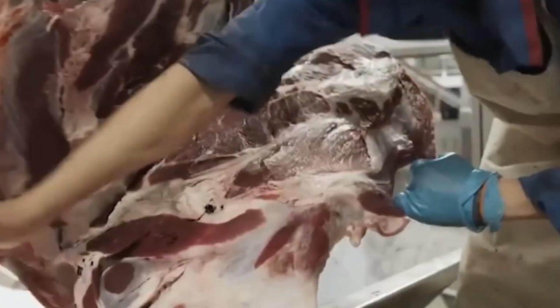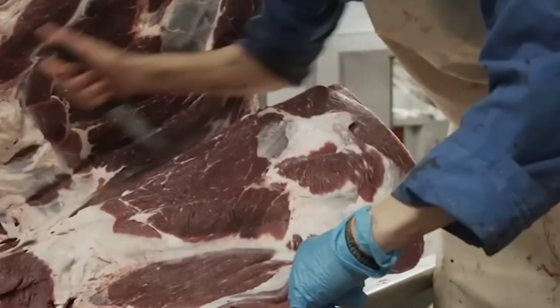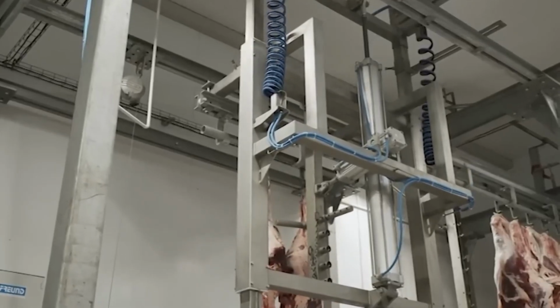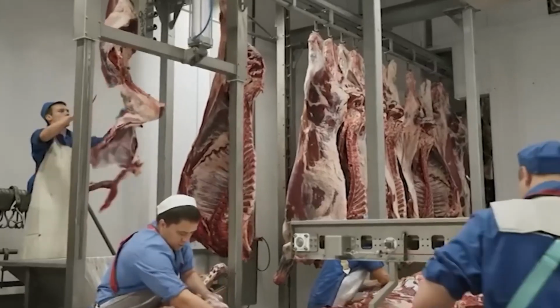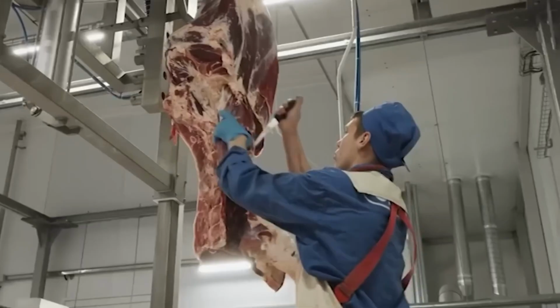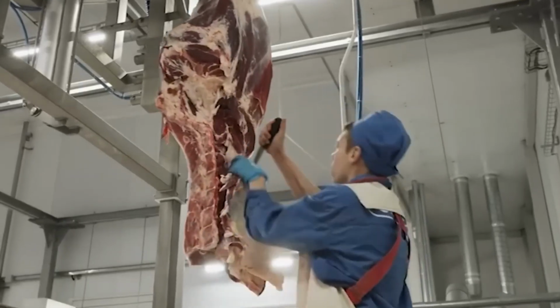After the slaughter, the cleaning and preparation process of the meat begins. Modern machines ensure that meat is cleared of foreign substances and processed under the most hygienic conditions. Each piece of meat is meticulously processed and classified in accordance with quality standards.